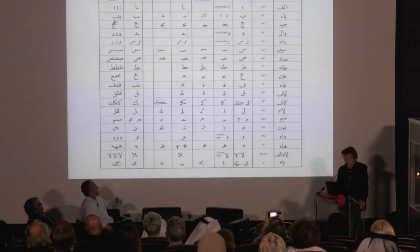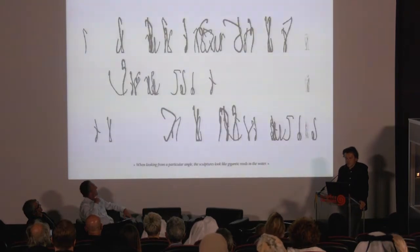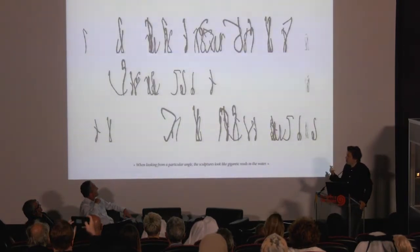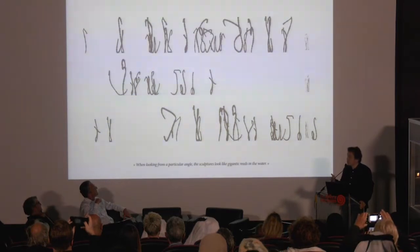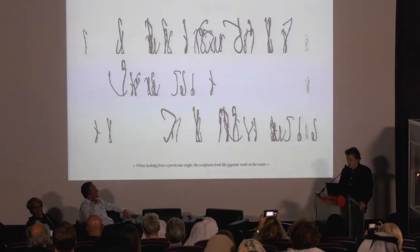So the letter, for example, this closed tie, is one of the letters I use because it's a letter with a very dynamic shape, and also a letter you can really turn into a sculpture and also into a fountain. So this is a series of letters you can find in the Arabic alphabet. And those are the first proposal I did for the sculpture of the lagoon. It was to have those abstract reeds facing the building. And when you turn around, they turn into letters you can recognize.